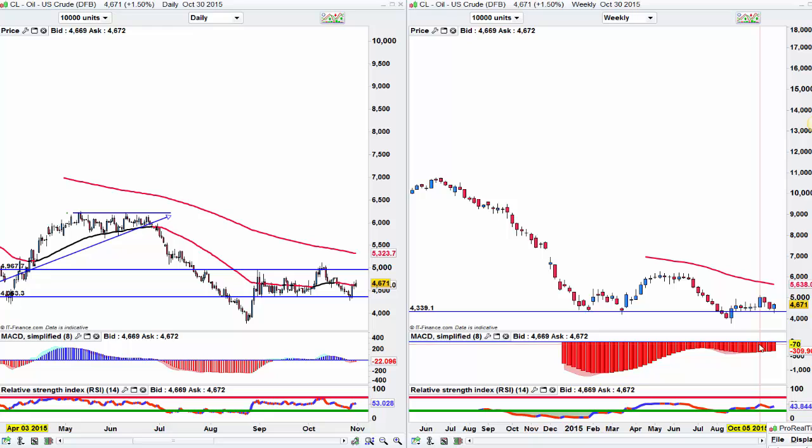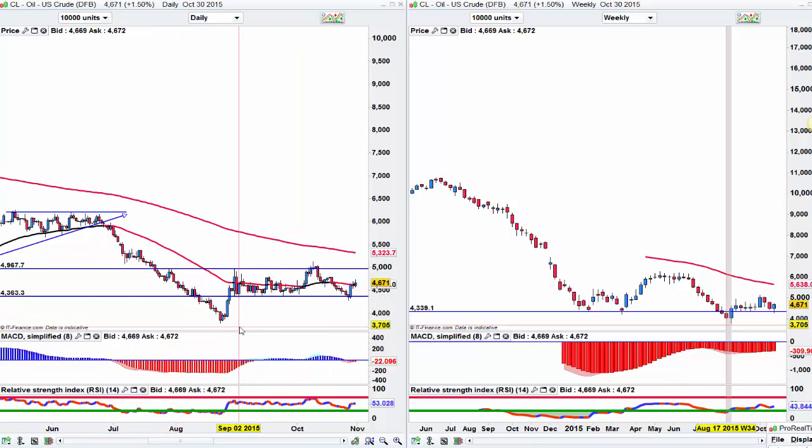Look at the divergence in the weekly here. The initial momentum off of that, once we did close into the hammer-like bar, was pretty swift. So I would expect that to drift back. Right.